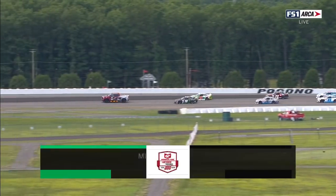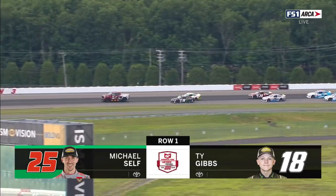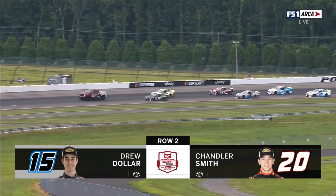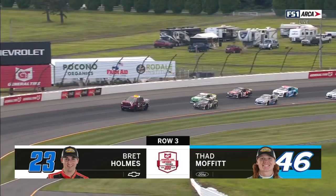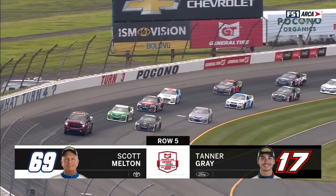This time, though, in the 18, as I mentioned, it's Ty Gibbs that will be in that car today, as it's Toyotas in the first 2 rows. Drew Dollar, last week's winner, alongside Chandler Smith in row number 2. Brett Holmes having a great year, as well as Thad Moffitt back in row number 3. Thad moving over to the DGR Crosley team this year. Haley Deegan will start inside of row 4 alongside Ed Pompa.